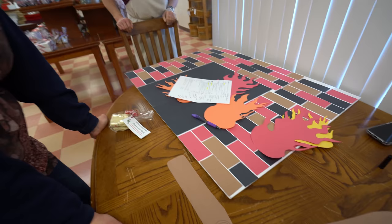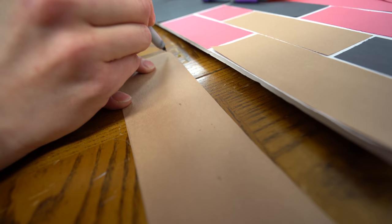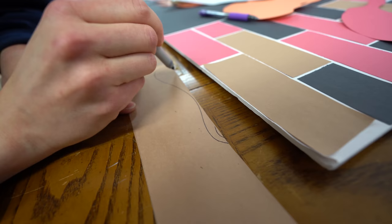Yep. Wow. All right, get back to the logs, Kara. Kara's showing us how to draw bark on these logs. We're not just kind of making it up. Wow. You're skilled. I can't draw to save my life, Kara.